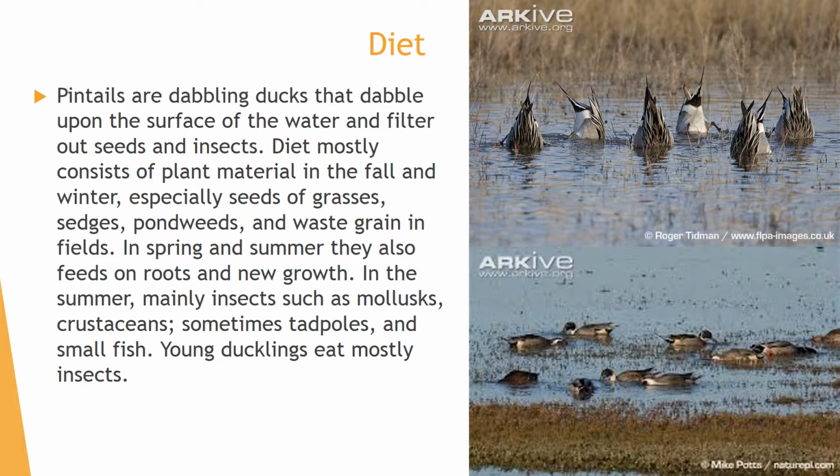Their summer diet is mainly composed of insects such as mollusks and crustaceans. In the summer months, they also sometimes will forage upon tadpoles and small fish. Young ducklings eat mostly insects. The pictures on the right show a group of pintails dabbling on the surface and a group bobbing under the surface.